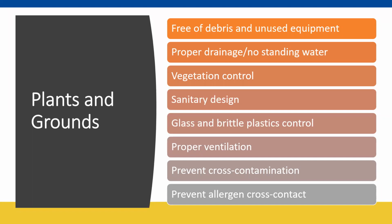So these are all the things that facilities need to think about when they're building a facility, retooling, or remodeling a facility.